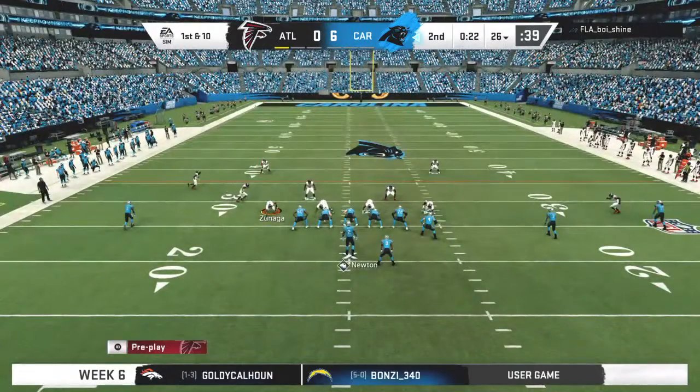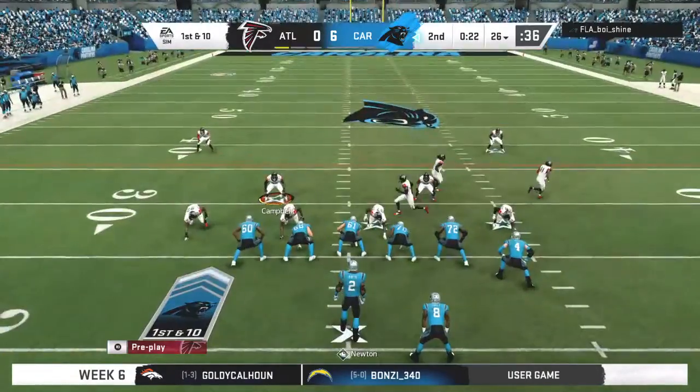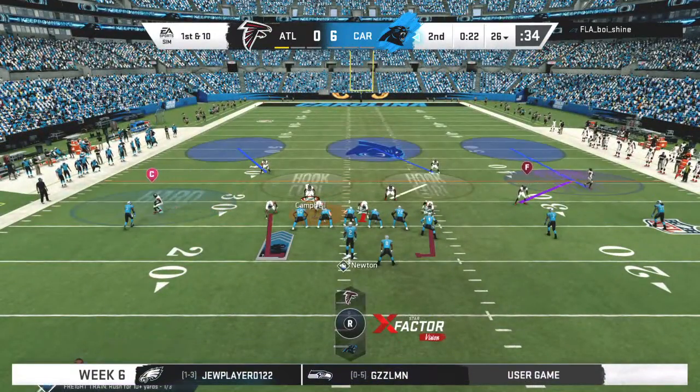Set. 180. Check, 59. Big stop, G. Big stop. Let's go. Whip. Watch the whip.